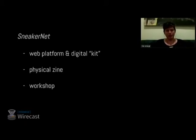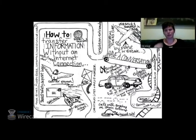secure storage of data, and then talking about the ways that we can transmit data that don't involve this massive internet infrastructure, and what the complications of thinking about that were. This is the centerfold from the zine that I worked on around that.